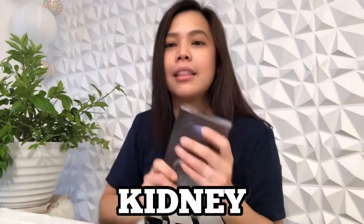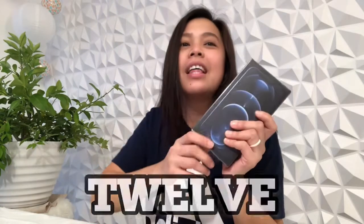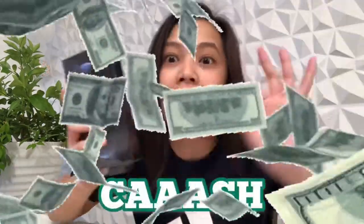Are you excited? But before that, nagbenta na kami ng kidney, ng heart, ng lungs para mabili lang ito. You know how much this one costs? It's $1,200. Wow. This is Janver's iPhone 12. He bought it in cash. Guys, in cash, not loan. Oh my god. Okay, let's do it.